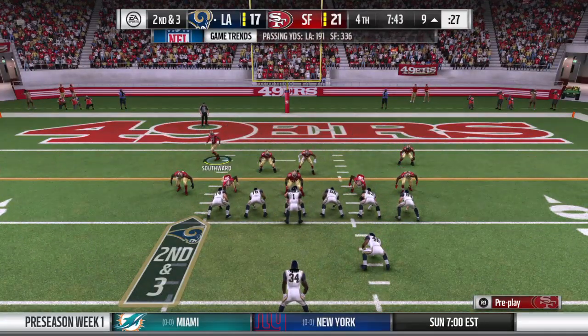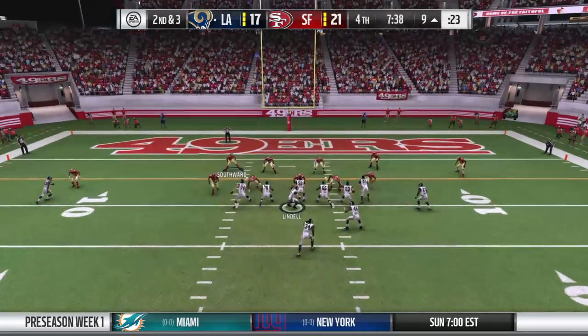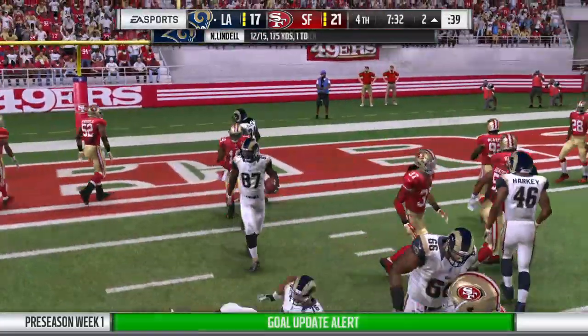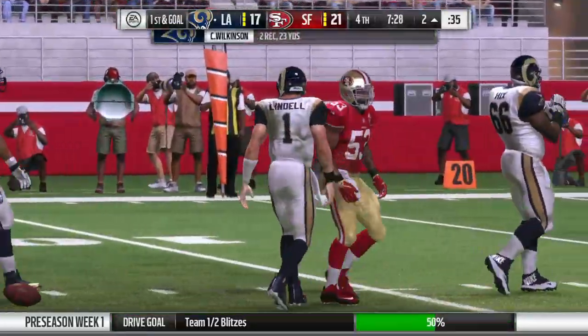Green 39. Green 39. They'll drop the throw. His pass caught at the 4. And he's able to get it down to the 2-yard line. The 6 yards on the pickup, and it leaves him with a 1st and goal.